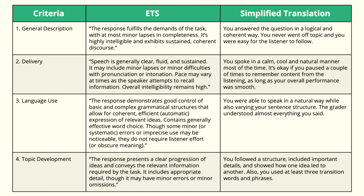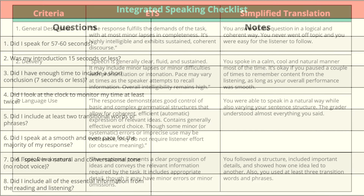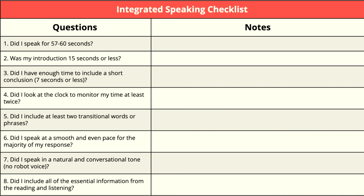They judge your language use, the kind of vocabulary and grammar that you use, and they judge your topic development. Does it sound like you have a beginning and a middle and an end when you speak? You can read this in more detail on your own, but that's there for you. And this is a checklist for you for the integrated speaking.